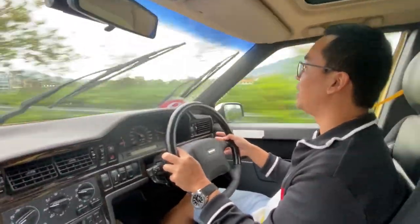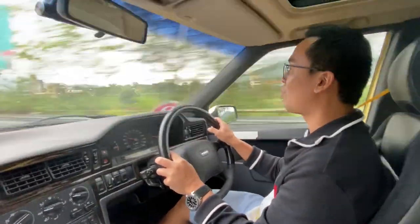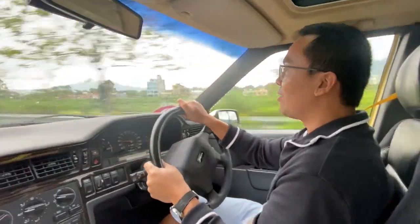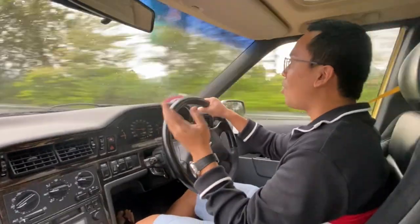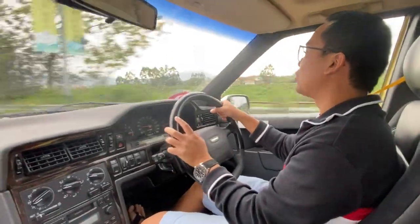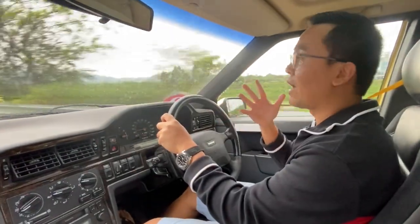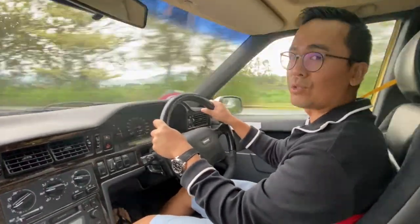It's still a surprise. People are still surprised, including people on this trip, how fast this car is. So all in all, this was not an impulse buy. It's not that I saw something cute on 28 car and bought it. I actually like this car and I don't have any regrets so far.